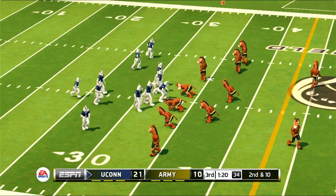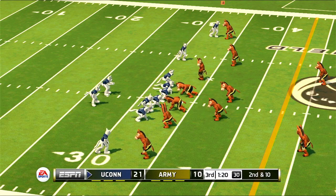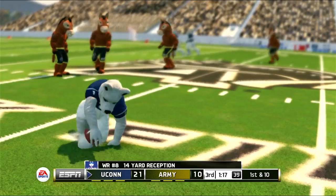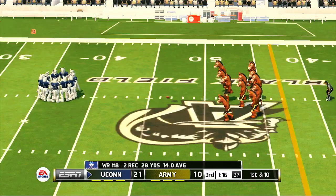Second down, 10 yards to go. Ball on the 33. And he's tackled at the 47-yard line. That's good for a gain of 14 yards. First down.